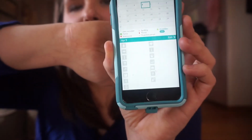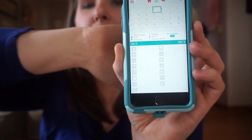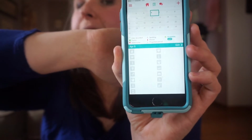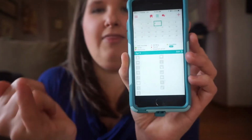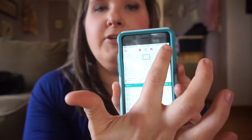And all of those symbols have a meaning. So one represents your period, one represents the days that you did the baby dance if you put that information in, and those will be highlighted once you put your data in. And then to add your data to the app, you're just gonna click up here.